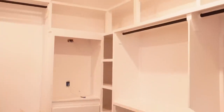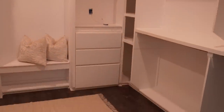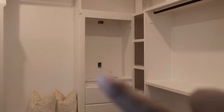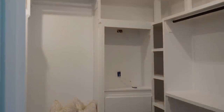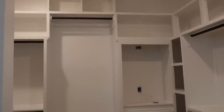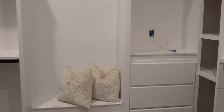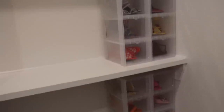Okay, so everything's in here. Well, you know, that needs to go so far. We're missing, they're gonna hang up the little mirrors that are gonna go right there and install the lights. That's why those switches are hanging out. And I just kind of got excited and started adding stuff to it, some pillows and stuff for the bench. And then we started adding our shoes in because I think this is how I'm gonna keep it for now.